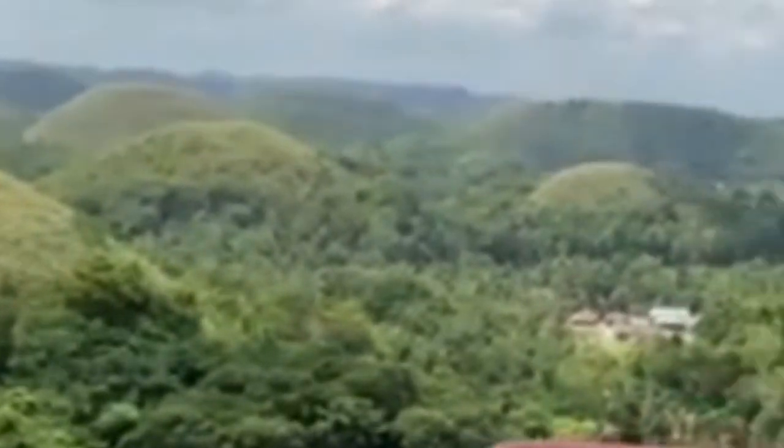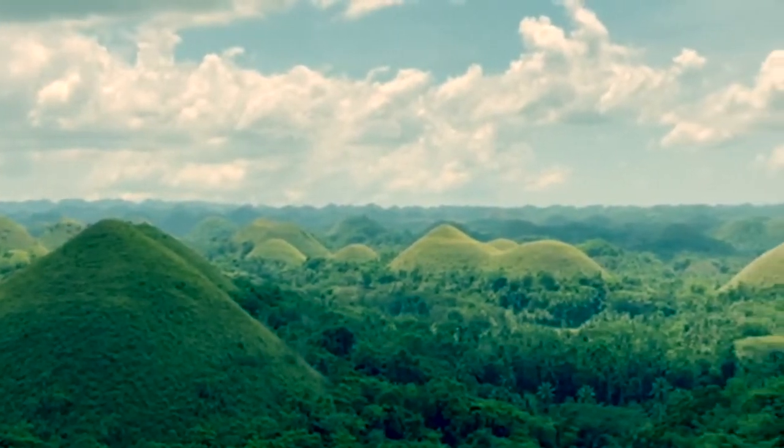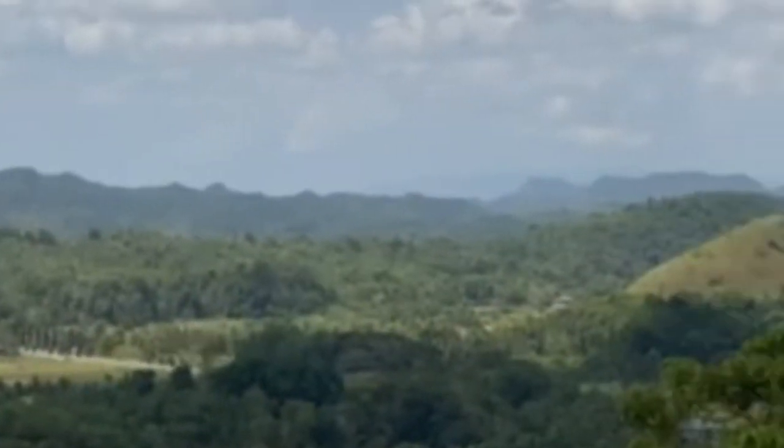So there you go, guys. It's a beautiful place to see. Look at those chocolate hills. Right now they have a green chocolate.